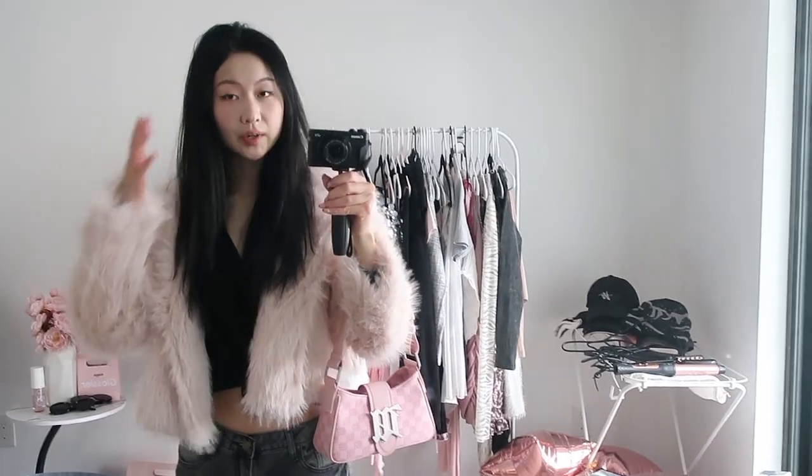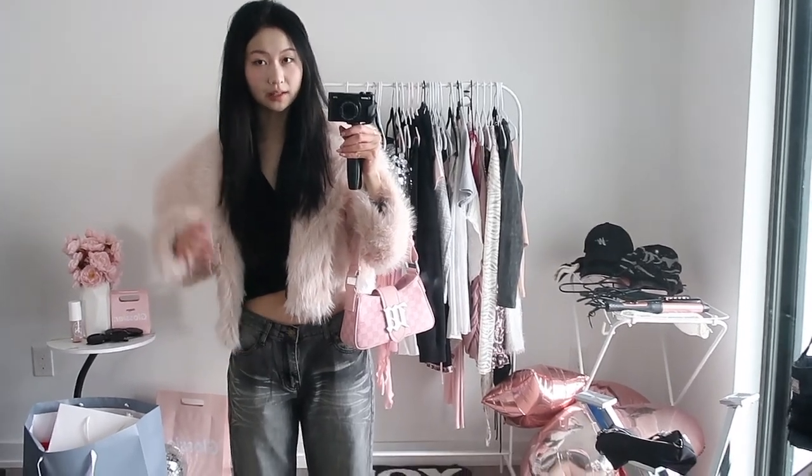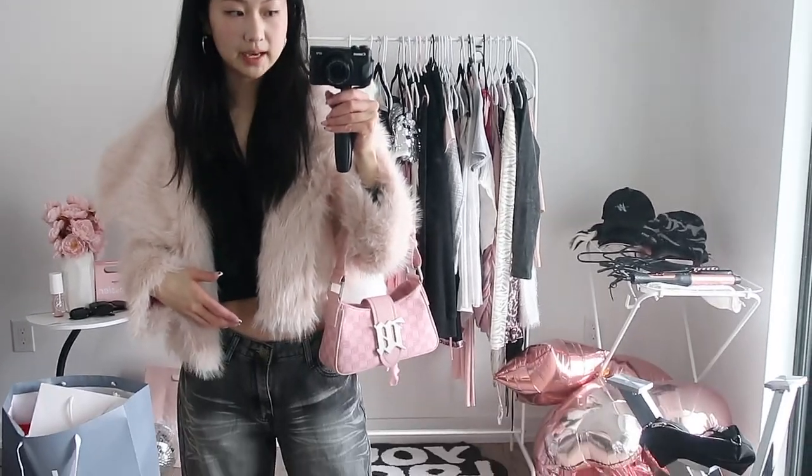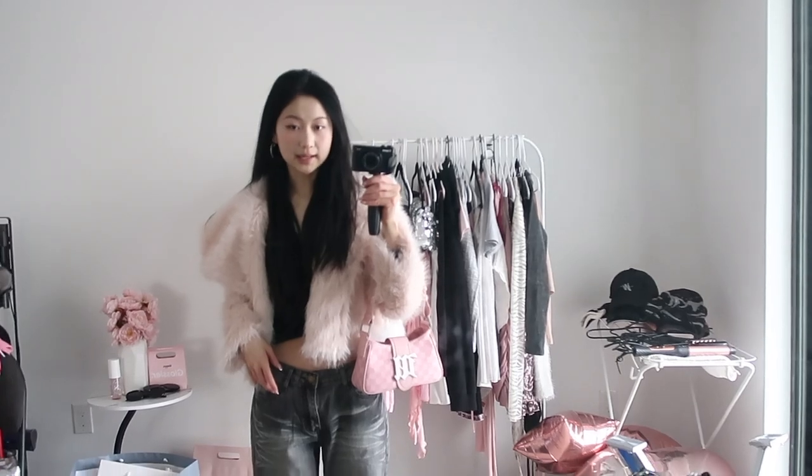All right, last but not least, cutest item ever for last, obviously. It's a pink fur coat and it's literally the cutest color ever, absolutely obsessed. Wearing my little pink Misbehave bag just to pair with it. But cutest light pink ever.